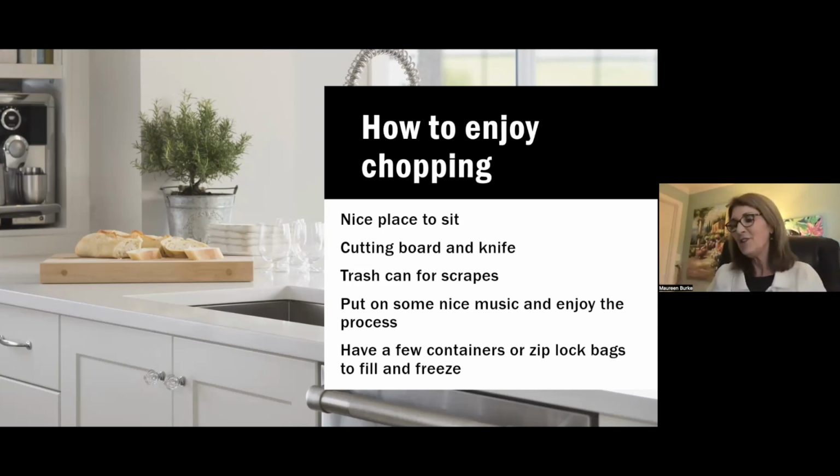So I'll get a chair, sit at the kitchen table, get the cutting board out and the knife, have a little trash can there where I can put my scraps, put on some nice music, and just try to enjoy the process. Have a couple containers so I can fill them with the vegetables that are ready to freeze, or Ziploc bags, whatever I happen to have. A good tip is also to put a date on there with your Sharpie, so you know when, or at least what month you've put those items in the freezer.